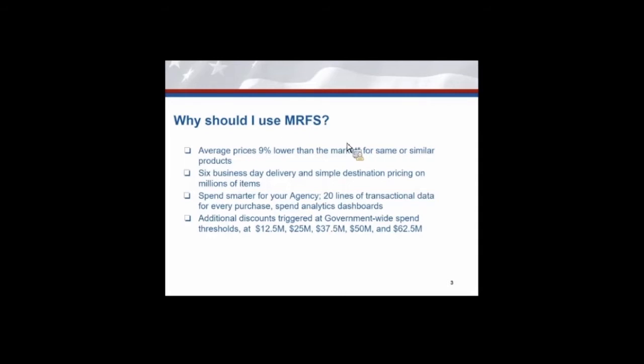But for now, that's a key value of ours. We're offering really good terms and conditions at extremely competitive prices based on our data. What else would you get from MRFS? You get 6 business day delivery and simple destination pricing on millions, 7.4 million items for sale on MRFS. They're all priced at delivery terms.